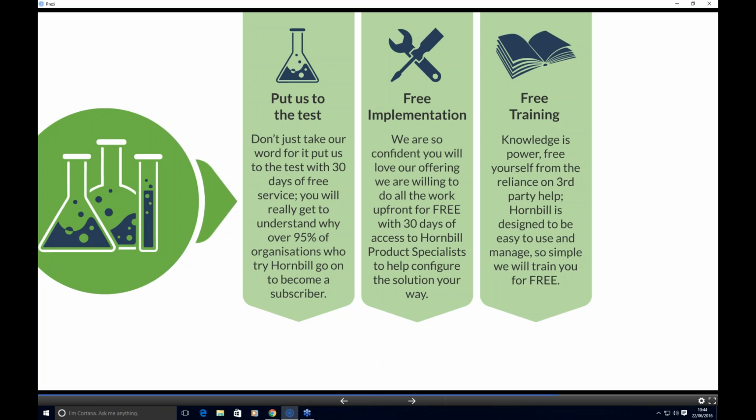To make sure you're fully able to understand the tool, we also provide free training. During this 30-day period, we'll take what we call your product champions through a training program to get them up to speed on how to administer and configure the system, so that should you go ahead and carry on using Hornbill, you have all the knowledge internally to do that. And in the context of the 30 days, you'll know how the tool works, so you're informed enough to decide whether this is fit for your purpose.